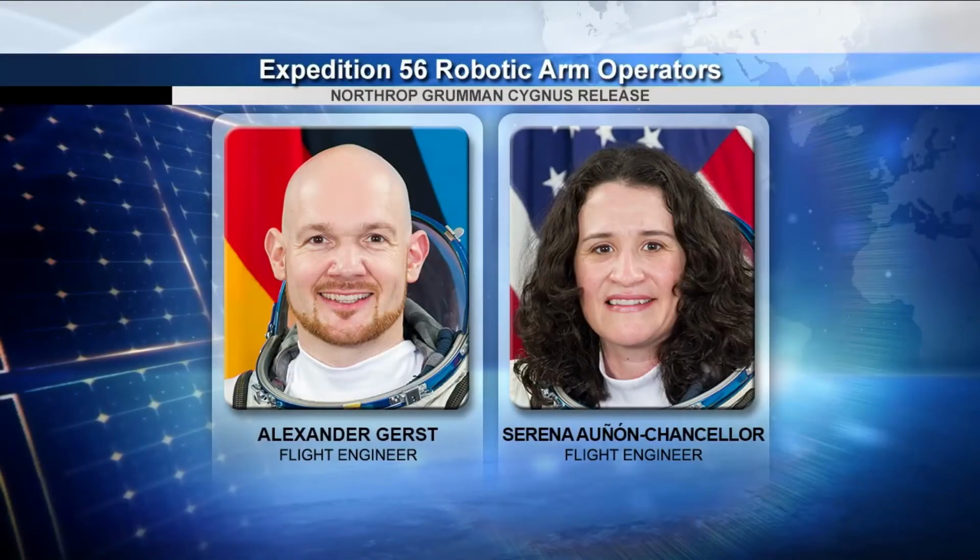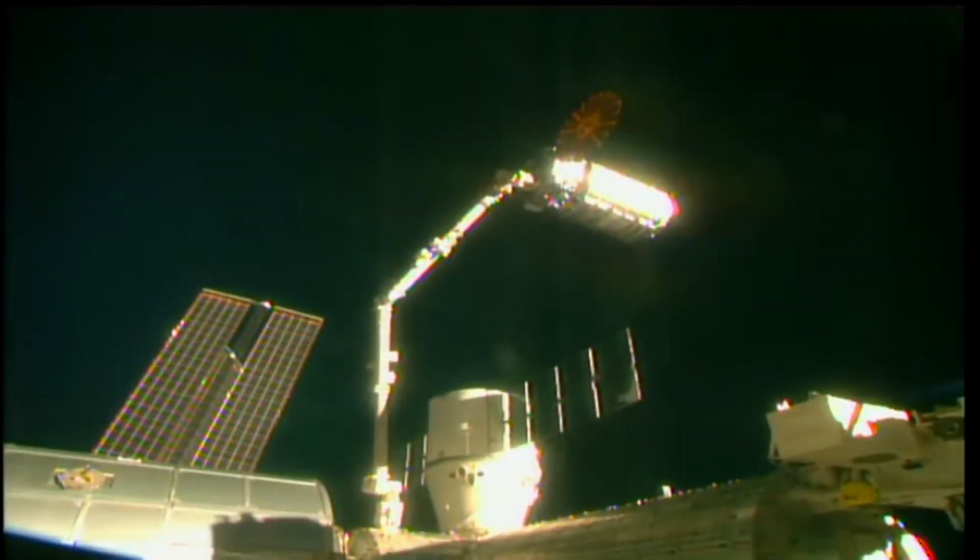Currently in the cupola workstation on board the International Space Station, it'll be Gerst that sends the command for release, and they'll be monitoring the vehicle from the vantage point of the station as it says farewell after its 52-day stay aboard the orbiting complex. The station's still in orbital nighttime. You can see the sun from an orbital sunrise. It'll start to get brighter right before we hit it.